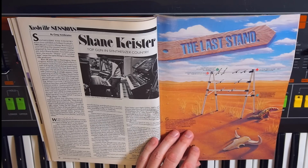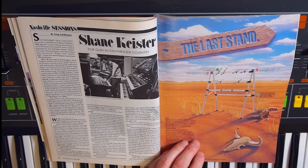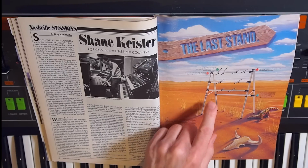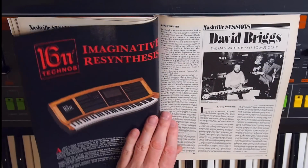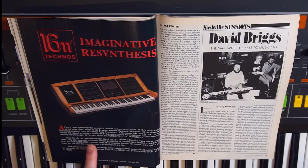It seems that synthesizers were a big thing in Nashville at that time in terms of jingles for radio and television and stuff like that. So there was not only country music in Nashville back then.